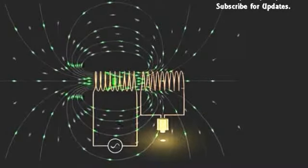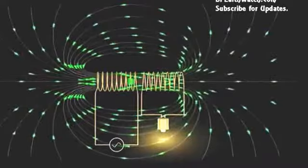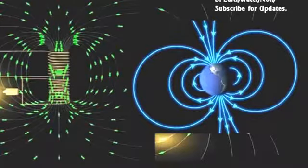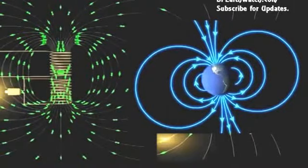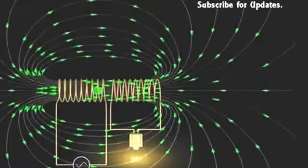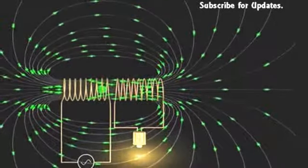Notice as that coil comes closer, the light bulb gets brighter. But what does it do at that time? I'll show you. But I'm going to flip it up to give you an idea of what we're dealing with. The image on the left, I've turned straight up instead of sideways. It matches the Earth's magnetic field, just to give you an idea of what we're dealing with.